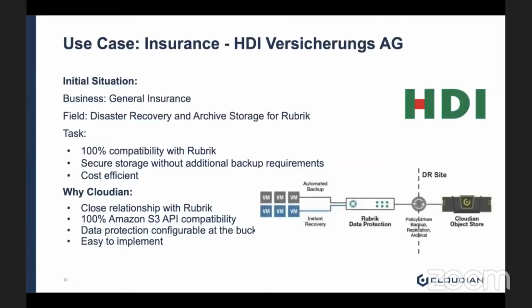So what I put together is just a couple of use cases. The first one is HDI Insurance. It's a very large insurance company, mainly in Germany, but all over Europe also. The general use case was that they have a backup with Rubrik, and the idea was to save costs there. So we put in Cloudian object storage behind the Rubrik, and as said before, you do it by policy. They chose 30 days, and everything that's older than 30 days automatically goes onto the Cloudian HyperStore. It was implemented very easily in just one day, and we work very well with Rubrik because we have a lot of installations.